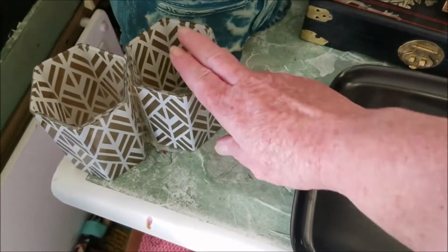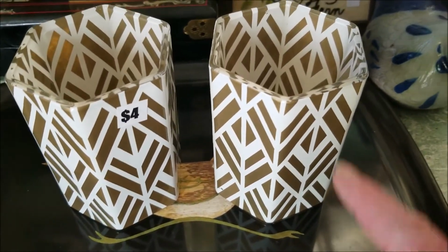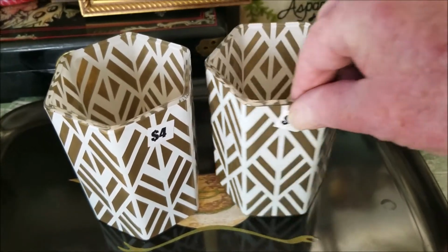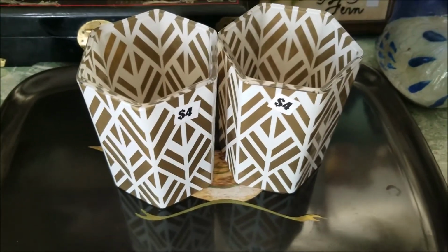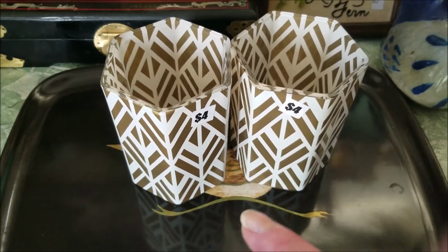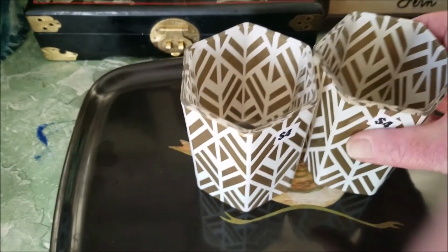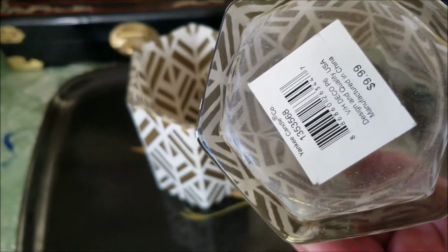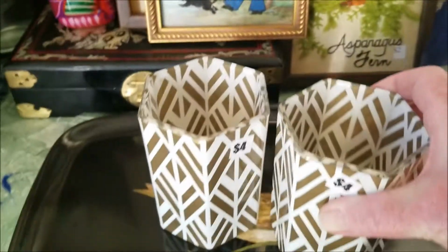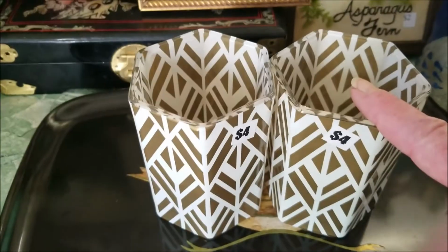Then moving on to more contemporary, these two candle holders are Yankee Candle, but I love the design. So the woman, when I was checking out, said, oh, it's $4 for both. So she said, if it's $4 for both, then it's $2 each. And I said, well, you know, they're both marked. And she was like, no, just take them both. So I did. And again, they're modern, Yankee Candle. Originally they were $10. But I loved the graphic and the colors. I think these are going to do well. I don't know how old they are, but obviously they're not vintage.